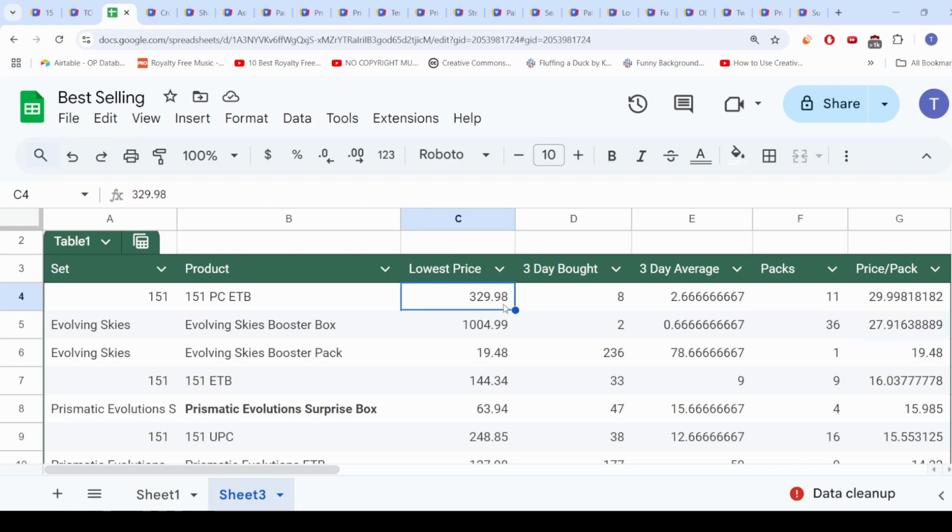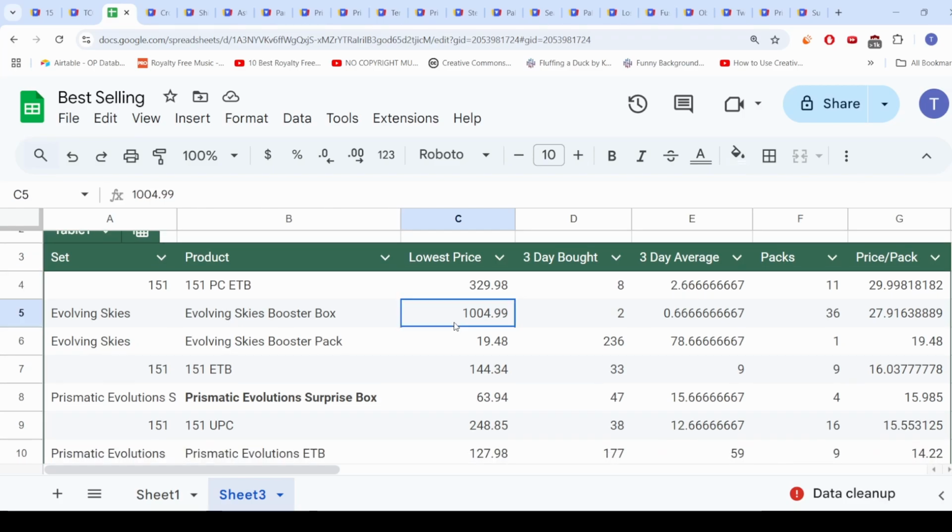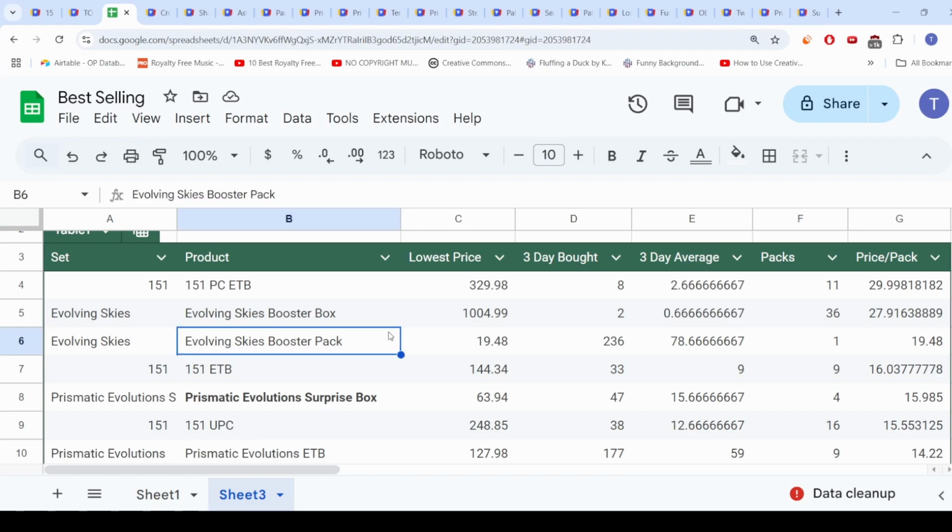Not that it's a little harder. And then you get Evolving Skies, and this is where you see the booster box gaining more value than the packs. The packs in the booster box are like $8 more, which is like 50% more value in a sense. This commonly happens later as sets age. The booster boxes are worth more per pack than actual individual packs.